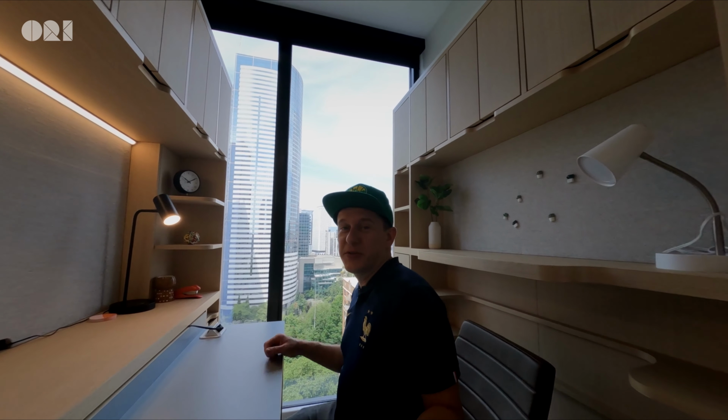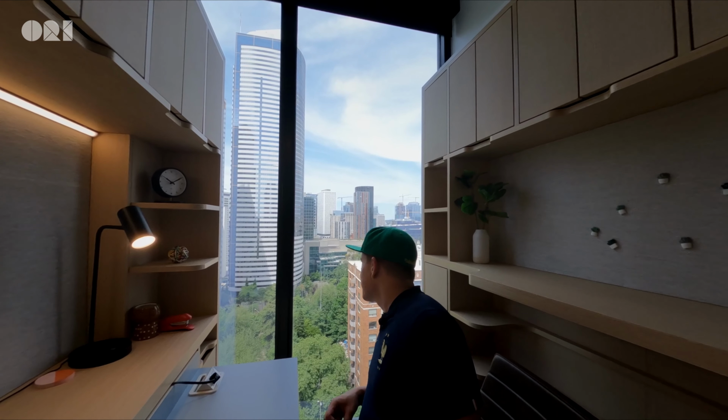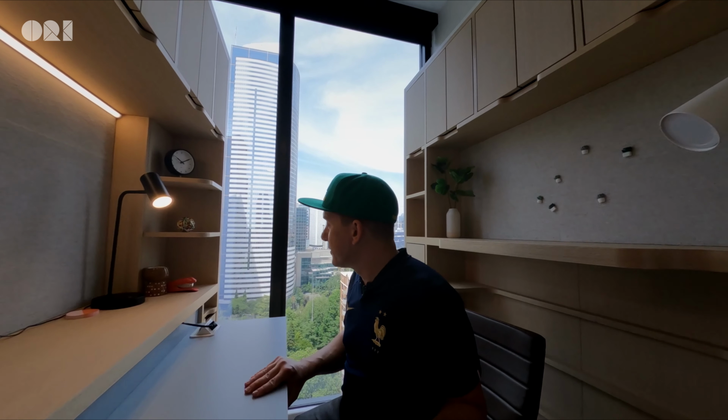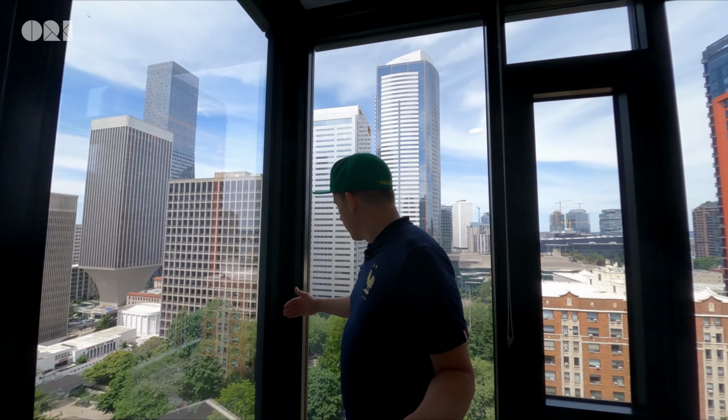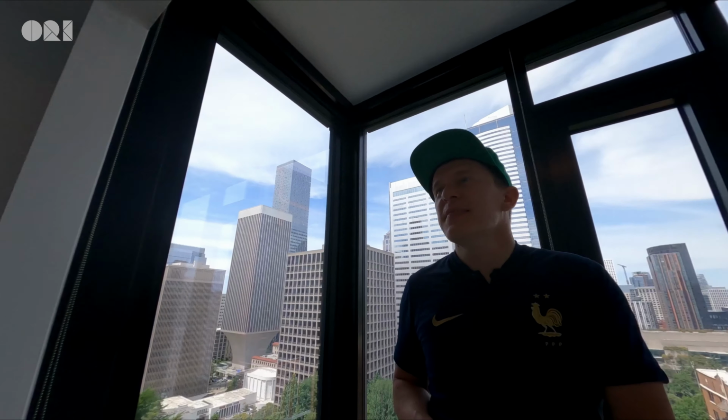You can't really beat the view for a home office. I mean, look at that. Seattle's such a beautiful city, I'm telling you. They're always trying to say that the weather's bad here. I don't believe them. And then right behind the living room is the bedroom. And this room design is really cool because you have this corner window here. In the bedroom, you have a walk-in closet as well. Pretty spacious.